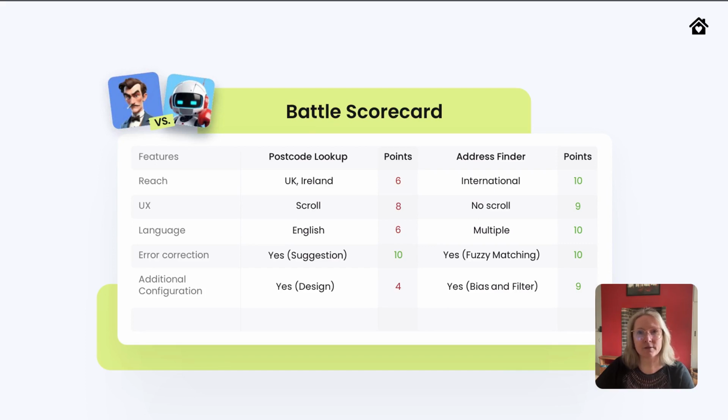The next round is customization, and both solutions score well. You can style Postcode Lookup to match your designs. Address Finder, however, takes the lead because it allows you to bias and filter results based on address data, offering the best user experience.